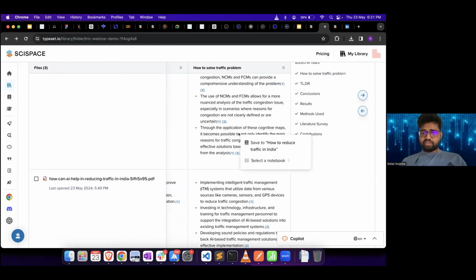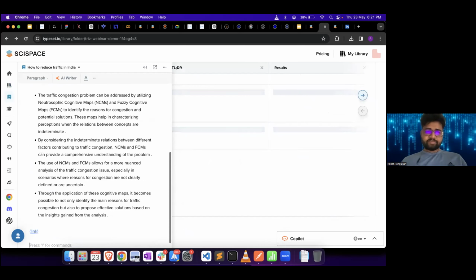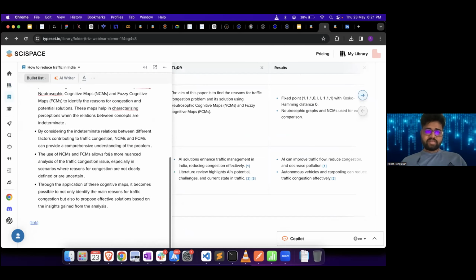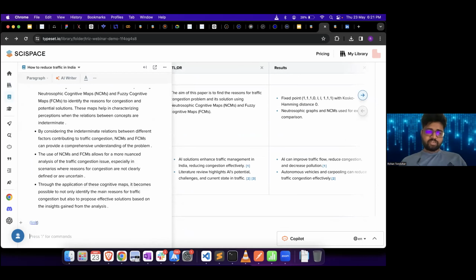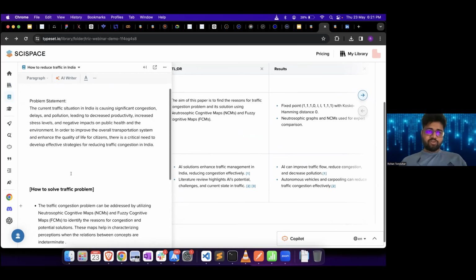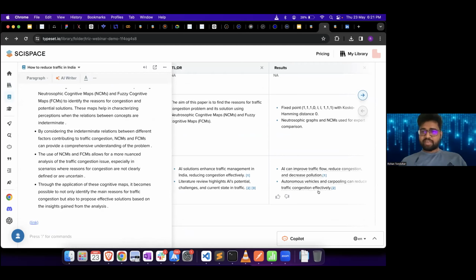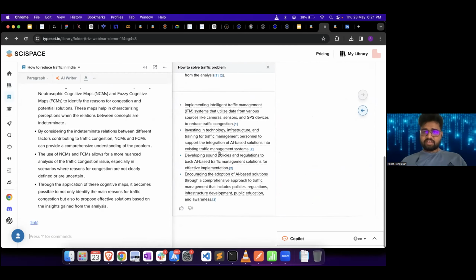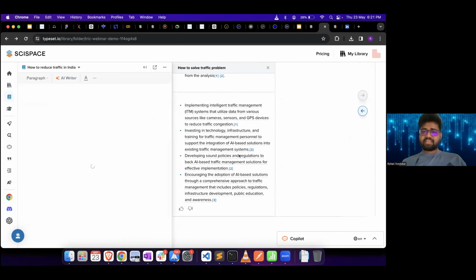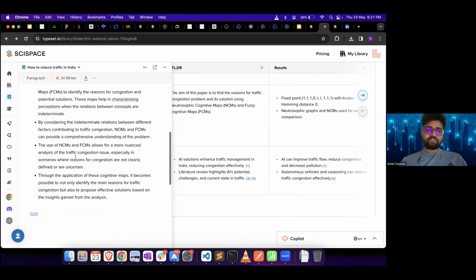So I just click on it. It asks me to save to this notebook, or I can select any other notebook. Now, if I add it here, it goes into my notebook, right? Along with the link, and that link is the paper it came from. So now if you look at it, this is my problem statement. This is my answer from the first paper. Now I can add the second one as well. That starts filling my notebook with all the relevant information that I need. Now I have the answer from the second and first, right?